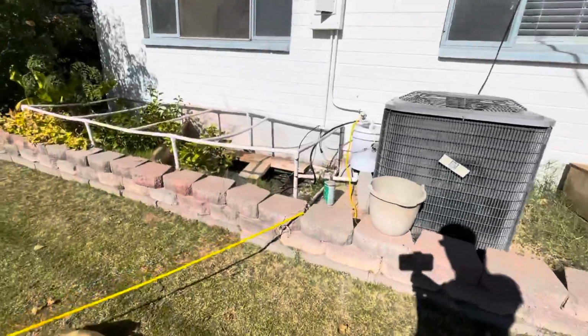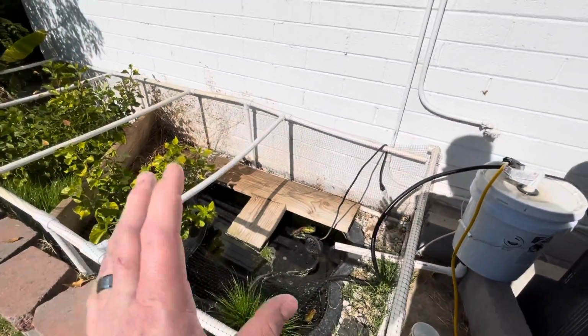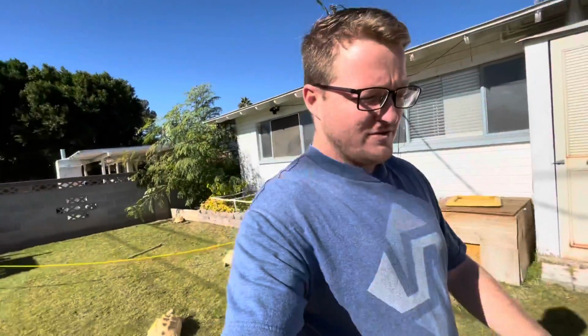We have got the old turtle pond there, which I'm going to talk to you guys about right now. My water turtles, for whatever reason, my filter got plugged up. Turtles got a little bit of a fungus on them, so right now I have got them dry docking in the back room of my house.